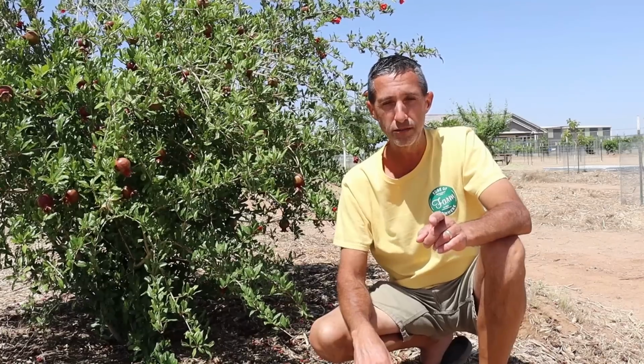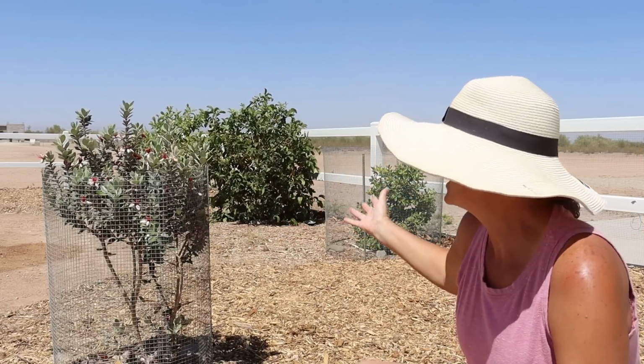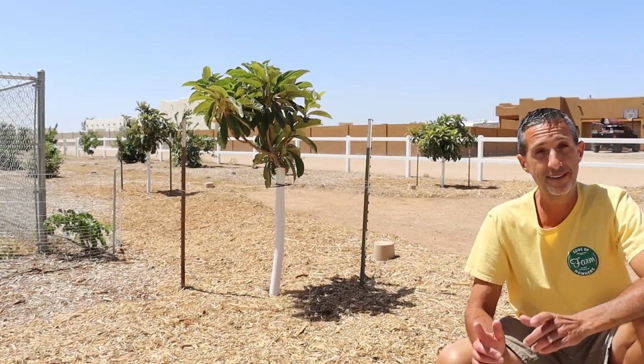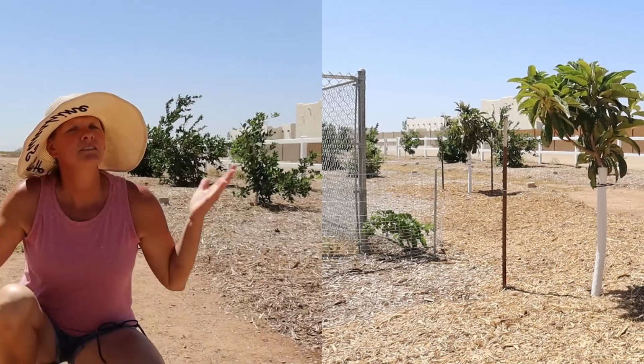But how about guavas? So we're up here at the front of the house and we have 4 guavas up here and they are in full sun. But what about loquats? Well, we've got 4 loquats right up here at the front of the house in full sun. But hey, Lori, what about citrus? So we have 17 citrus trees up here at the front of the farm and they are all in full sun.